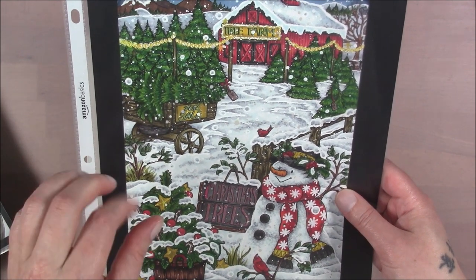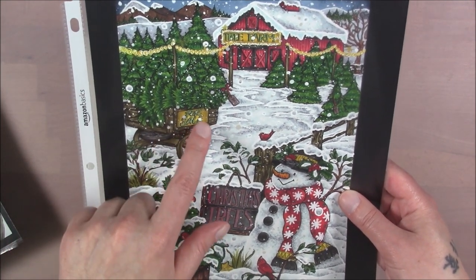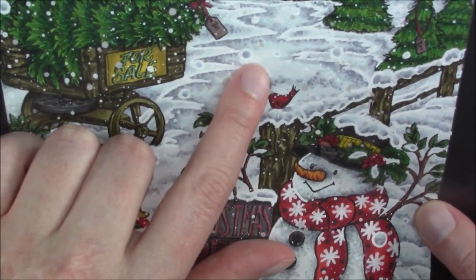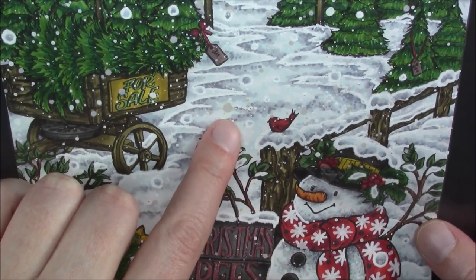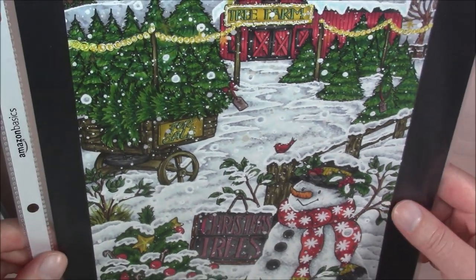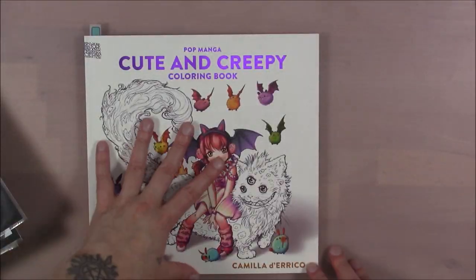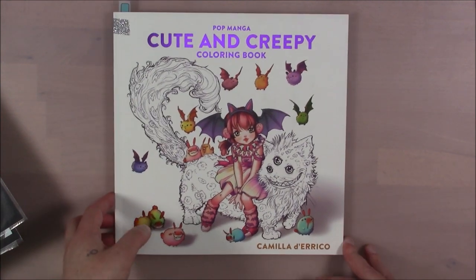Dina Wakely's gloss spray. So that's the white paint is gloss spray, and then you can see like this gray kind of dots and stuff. That's the Distress Oxides, and you'll see more in the next picture, which is from Cute and Creepy. This one is really easy to finish actually in a stream.